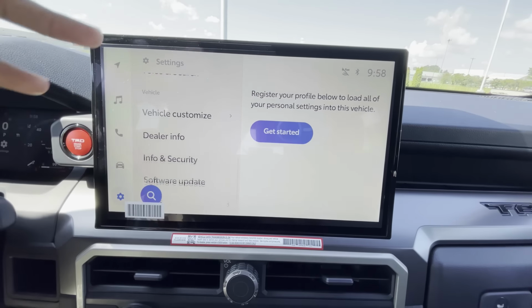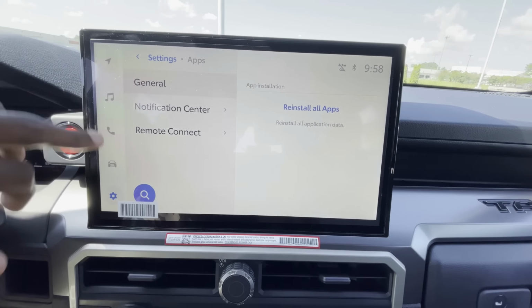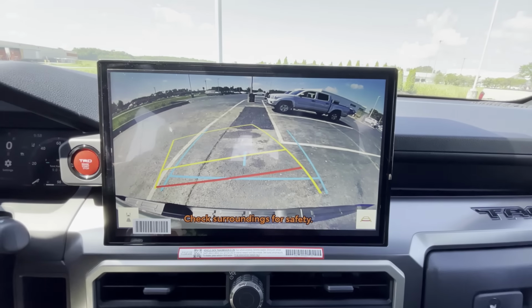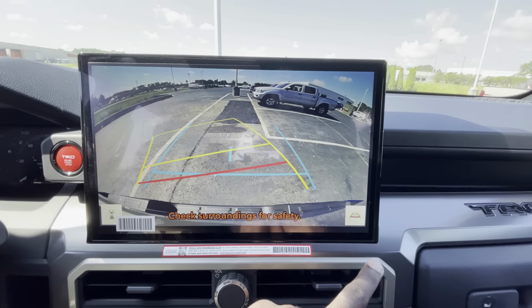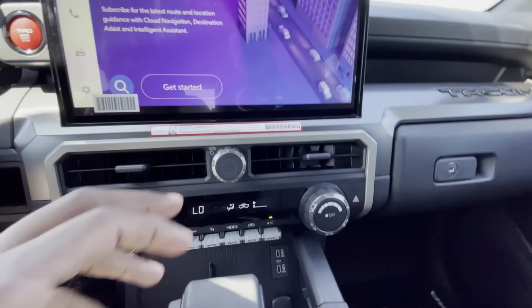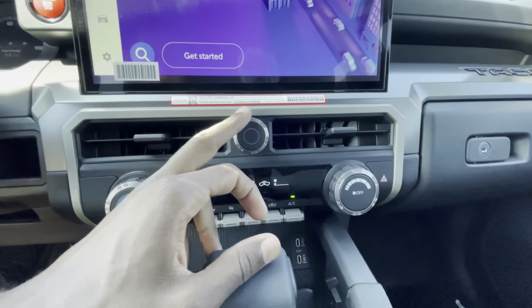And then Bluetooth devices, Wi-Fi connections, all of that can be fooled with as well. Backup cameras here, guidelines follow you as you turn the steering wheel. You can turn those off if you so choose, and actually set it up several different ways. With volume knobs here, you can turn this up and then click that to turn the audio off.